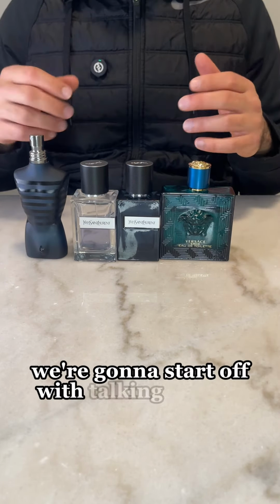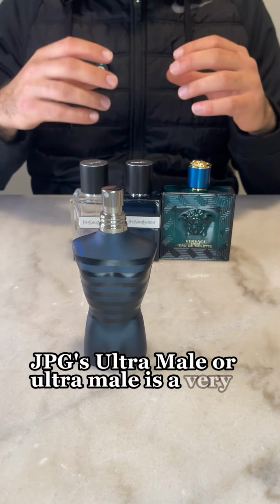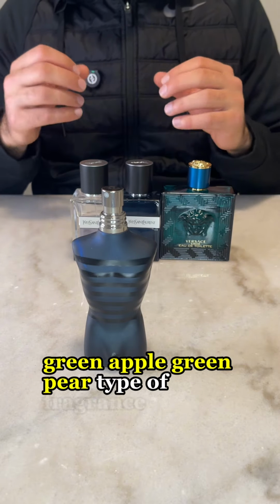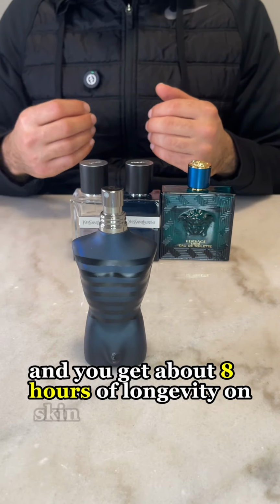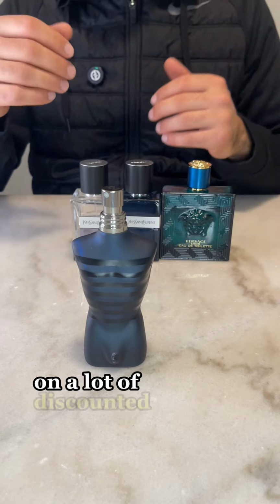We're going to start off with talking about JPG's Ultra Male. JPG's Ultra Male is a very youthful, loud, vanilla, cinnamon, green apple, green pear type of fragrance that projects loudly, and you get about 8 hours of longevity on skin. I think you can buy this for anywhere in the $70 to $80 range on a lot of discounter websites.